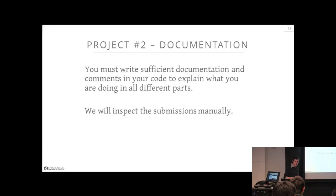The other thing we're requiring you to do is write documentation or comment your code to make sure you explain what you're doing. Since we're splitting up in groups, we're only going to have 10 submissions, so Joy and I are going to look at your code and see whether it's structured correctly and explaining all the different parts of your implementation. If we see code that looks like you just wrote a bunch of stuff and it's not clear what is actually going on, you would lose points for that.